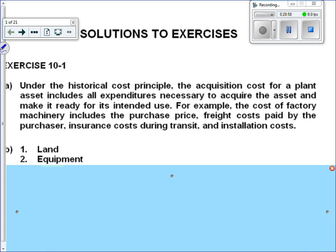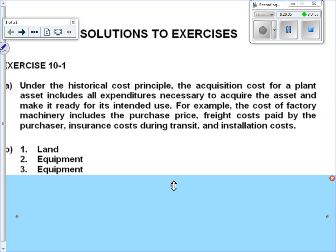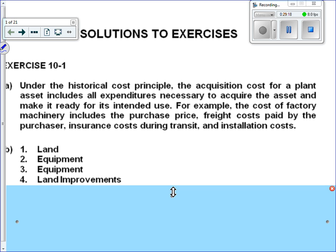Number 3, we paid $850 sales tax on a new delivery truck. Equipment. Number 4, we paid $17,500 on parking lots and driveways at our new plant site. LI, land improvement. Which one's going to last longer, our plant site or the parking lot and driveway? The plant site. That's how it differs from land to land improvement.